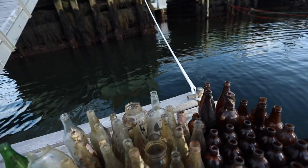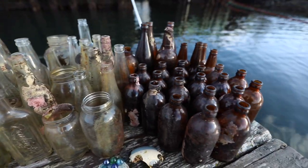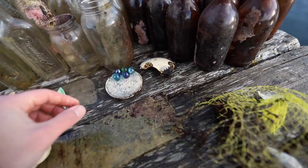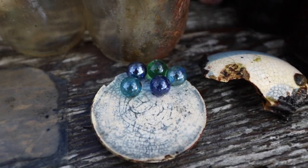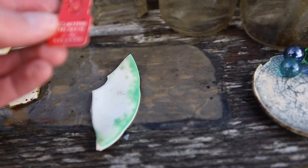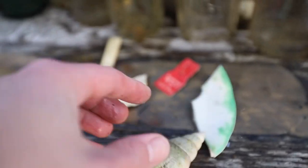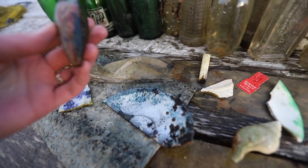Got some more Canada Dry bottles, mason jars, and then all these brown beer stubbies, a Javex bottle, some netting here, some pottery, and then we've got these beautiful marbles here. My dad found a couple of these last time we were here together. This Maritime Museum of the Atlantic tag here. Some pottery, a beautiful shell, and some plastic, some other gorgeous pottery.